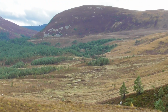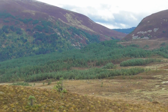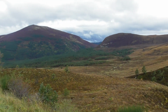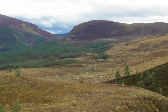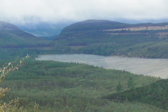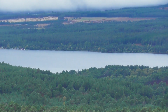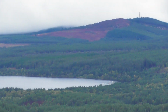It is getting a little bright now. That usually means it's time to head home. It's a little brighter even. Loch Morlick. But those clouds are not far away.